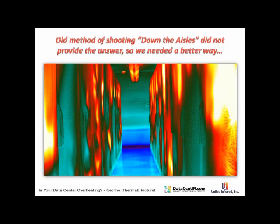So about 5 years ago, our data center clients started coming to us and saying, we need you to look at the computer room, the computer floor. Tell us what's going on. So what we did, what any good infrared thermographer thinking in 2D would do, we got out, we started walking around and looking at the floors and the racks and all sorts of places. So we could walk what we call down the aisles and shoot this oblique imagery, but it didn't give us the picture and it didn't give us the answer.